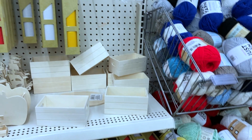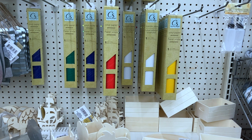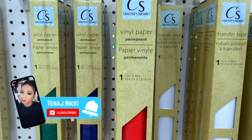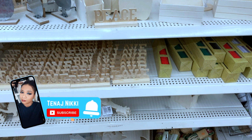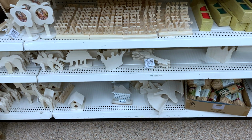So while I was there, I also went to their Crafter Square. If you don't know, the Dollar Tree now has a section in every store called the Crafter Square. And again, some of them are better than others, but this is a section of the store where you can have like anything that's like Michael's or Hobby Lobby, but like miniaturized down to Dollar Tree. But it has actually some really good stuff in there, so I was surprised.